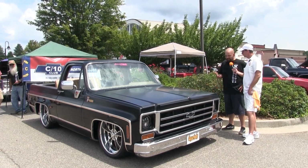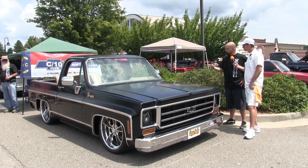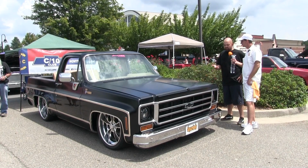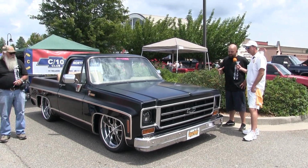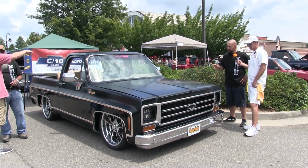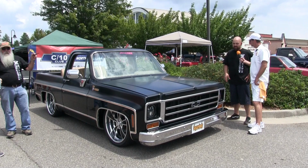Like I said, it's a factory two-wheel drive, 22 by 8.5s in the front, 24 by 10s in the rear, 4-link in the rear, custom lower control arms in the front, just freshened up, original interior, factory color, custom two-tone paint, but original trim, original grill, original bumpers. So we try to keep that original look, original feel with just little hints here and there.